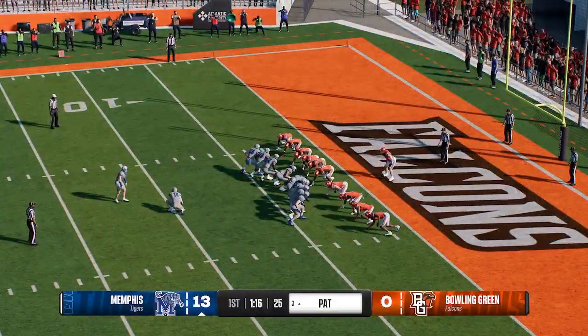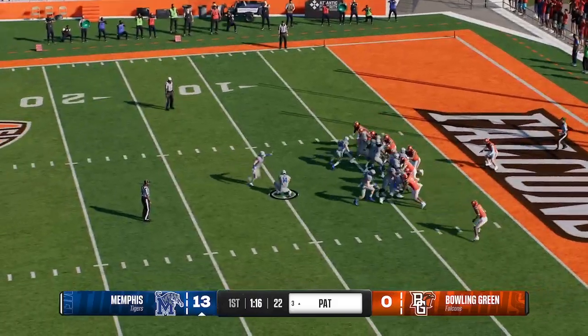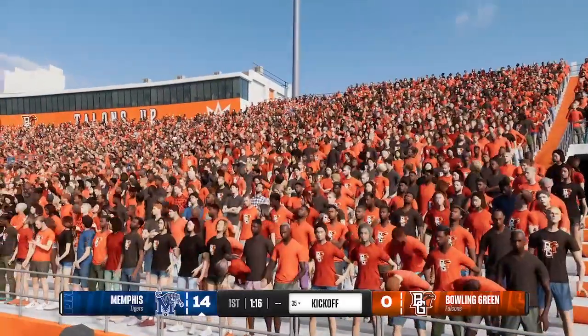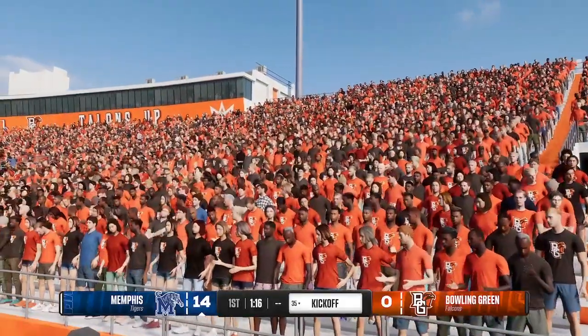Lining up to tack one more onto that lead. And the extra point pushes the lead to 14. An impressive 66-yard touchdown drive. And the score comes on a 5-yard touchdown pass.